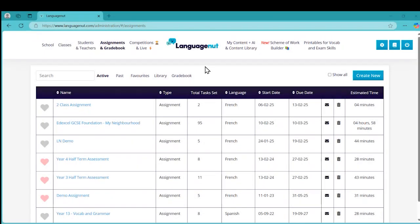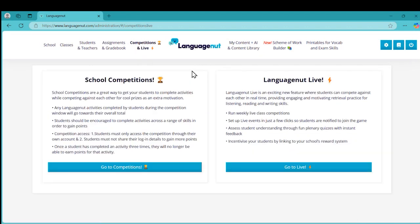Lots of lovely ideas, and as you said, there are other parts of the platform that will be really useful for your students, and you quite rightly said motivation being the key factor for them. So I just wanted to draw everybody's attention to the Languagenut Live. Within the Live, you can set up a match. You don't actually have to do it in real time. You can set it up before the lesson, which is really good, because in that 5 minutes when you're setting something up, that tends to be when the behaviour goes a little bit awry. So with Languagenut, you can set it up ahead of time, which is lovely.